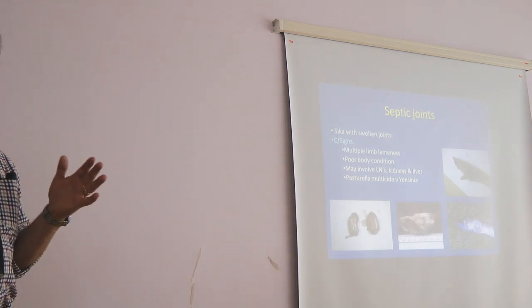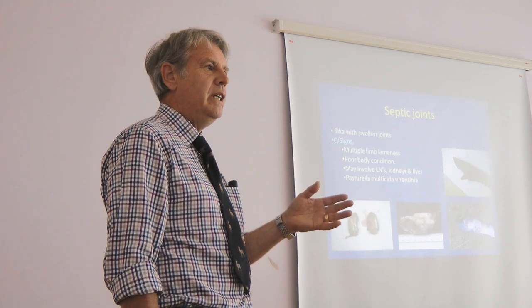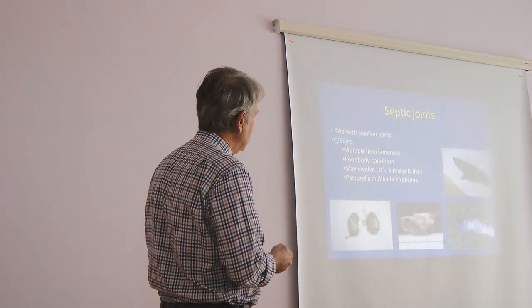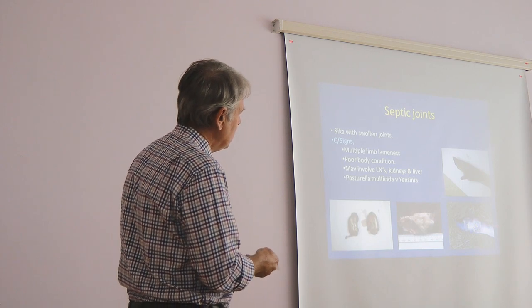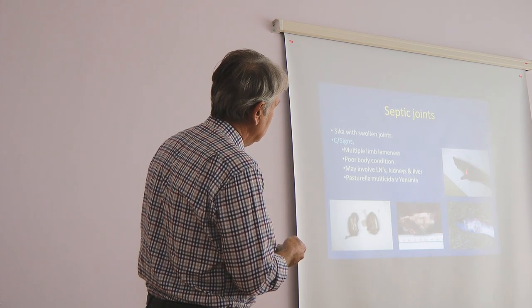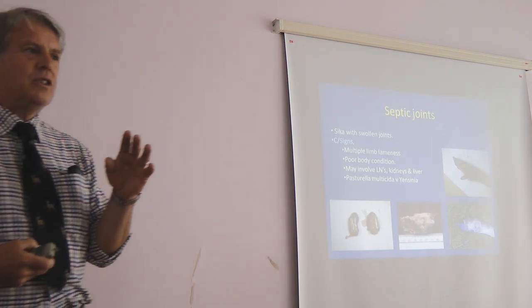I don't know why, but I see septic joints much more in sika deer than I do in any other species of deer. And I'm not quite sure what the reason for that is. You'll get big swollen joints such as you see here and here. This one's ulcerated and actually bleeding or exuding with fluid from the joint. This one's completely closed. It may be multiple joints that are involved.